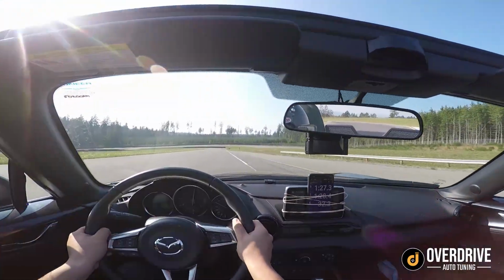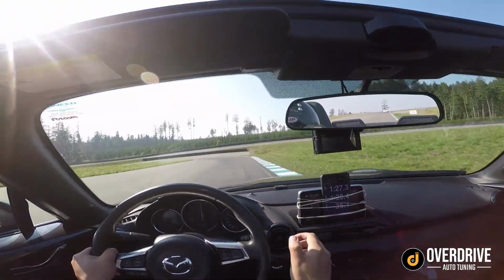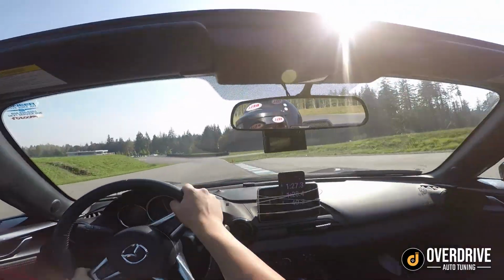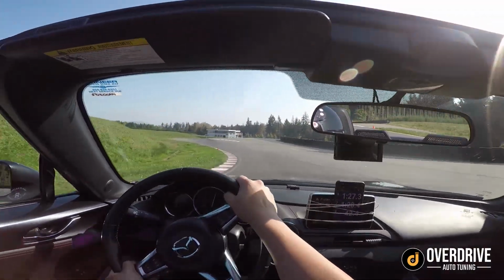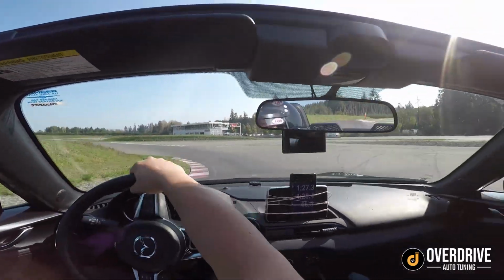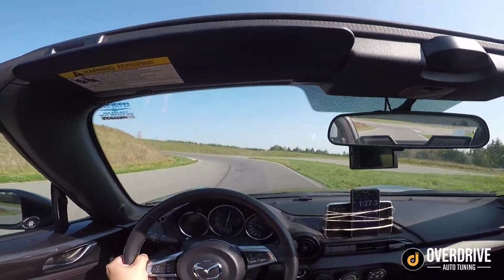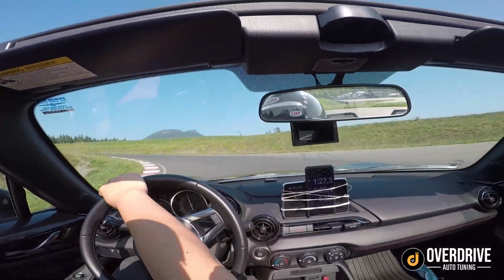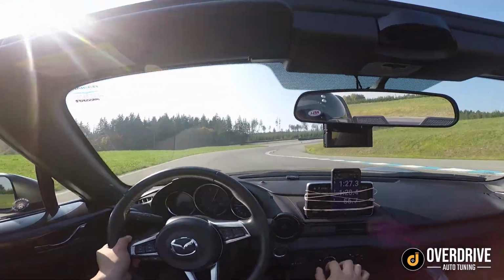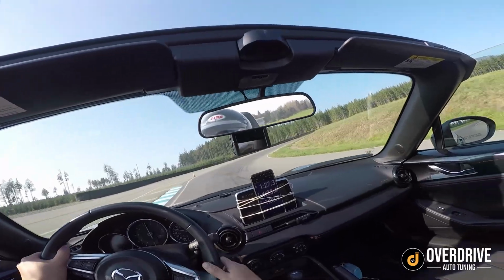Honestly, it's perfect. There's a few, the high-speed turn there, turn 3, that's where coming out of there it does feel a little bit underpowered. The rest of this track, perfectly adequate. And look at it, just lap after lap, just very consistent. Oil temp hasn't even exceeded 100 degrees.